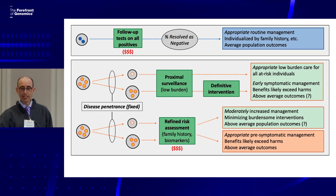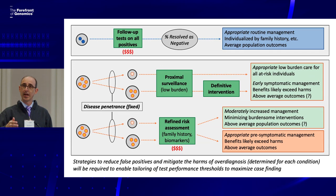So essentially, we need these strategies, and they need to be defined for each condition that we're going to be doing screening for, and we need to build this into the cost of a screening program so that we're not just thinking about how cheap it is to do the DNA sequencing, but we're thinking about all of the costs of the management.